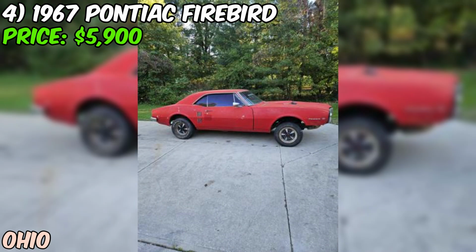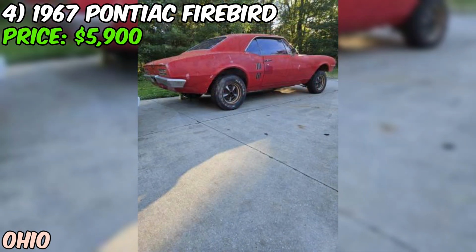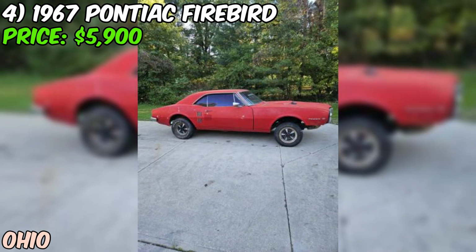But here's the thing. If you're looking for a perfect turnkey classic car, this probably isn't the one for you. This Firebird is a project, plain and simple. It's going to take a lot of time, money, and effort to get it back on the road. But if you're up for the challenge and have a vision for what this car could be, it might just be worth it. The seller is asking $5,900 for this Firebird, which seems like a fair price, considering the rarity of the car and the potential it has.